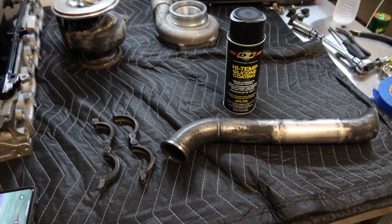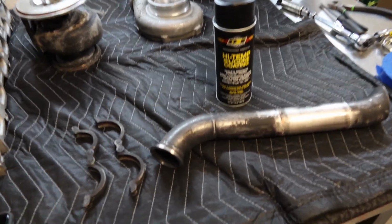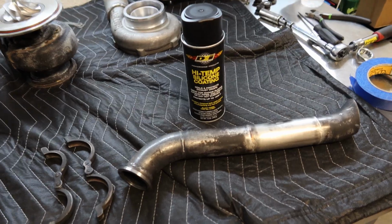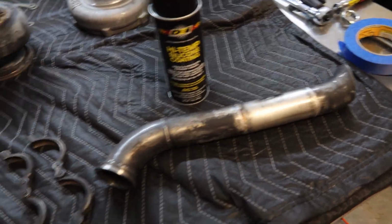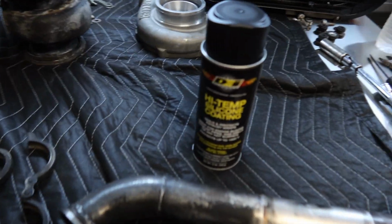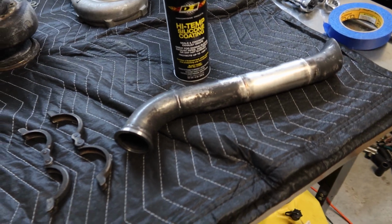Alright, so as you guys know, the whole fire thing got the manifold, the wastegate dump, the flanges, the turbo, everything got disgusting, just like that. I sanded down the wastegate dump tube, sanded down the clamps. I actually taped up the wastegate as well because it was really nasty, and sanded it down. And I'm gonna do the DEI high temp silicone coating because it looks really good. It's really cheap and it's way better than nastiness.